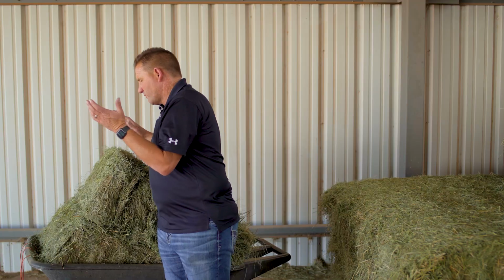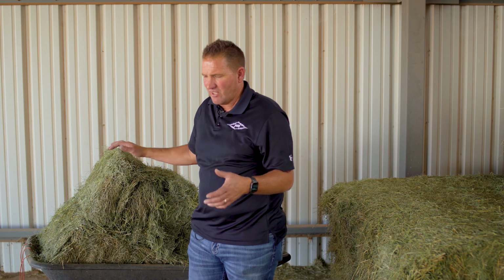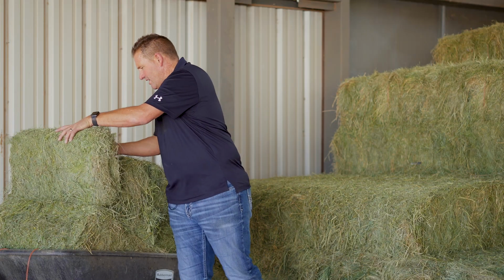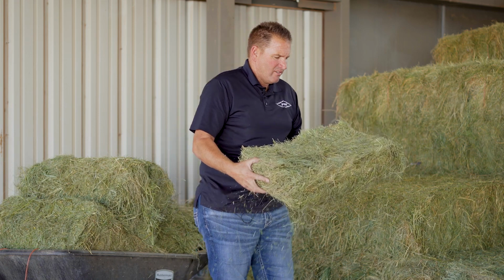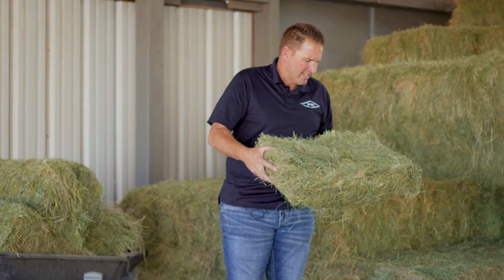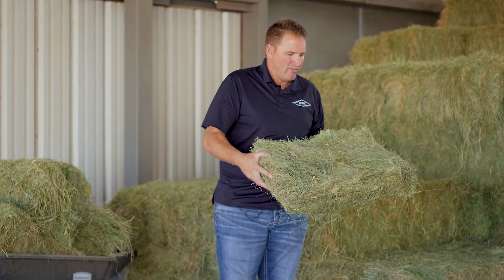I would like to show you what the small steamer does. We bought some hay from the same area before we started putting up our own small bales, and you'd open the bale and you would just have a mess everywhere. So I'm going to show you what this looks like. This is a steamed grass alfalfa. It's got some brome in it, orchard and alfalfa.